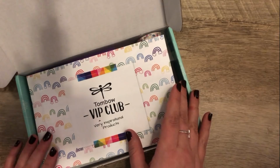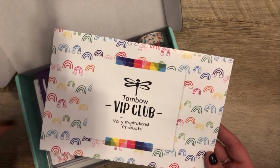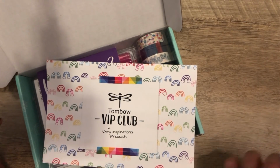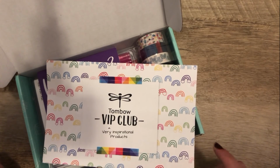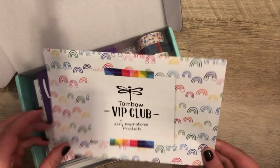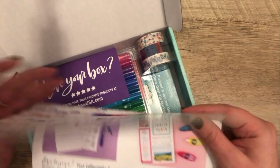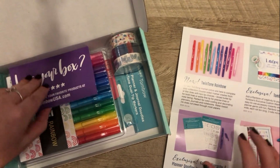So this is from Tombow, which you may or may not have heard of them before. I know Tombow is like the pen place. Like they make all amazing and different types of pens. But once you see this box, you'll see that they make other stuff too. So it's called the VIP Club, but it stands for Very Inspirational Products, not Very Important People. And so these are the things that it comes with. Let's go ahead and open this up.